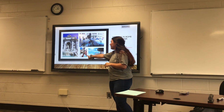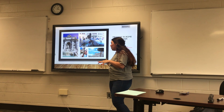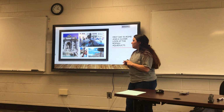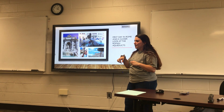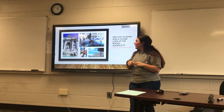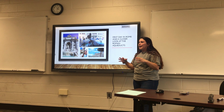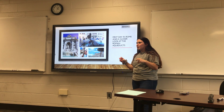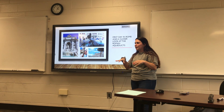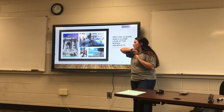And then this is the Fountain of Four Rivers. It's in the middle of the Piazza Navona, and it used to be a place where they would have gladiator games, and it's a huge oval. Now they do singing out in the middle of it, and it's really kind of like a park, but it's all concrete. And then there's shops all around and restaurants all around the outside of the oval.